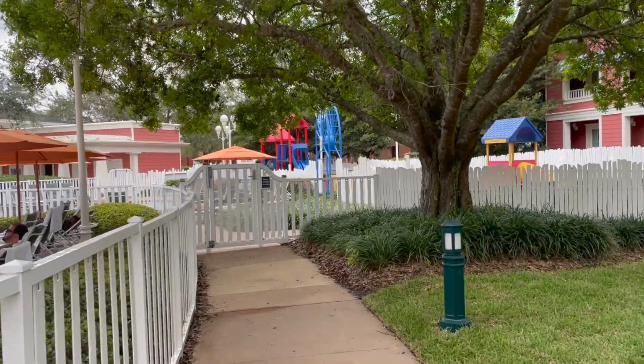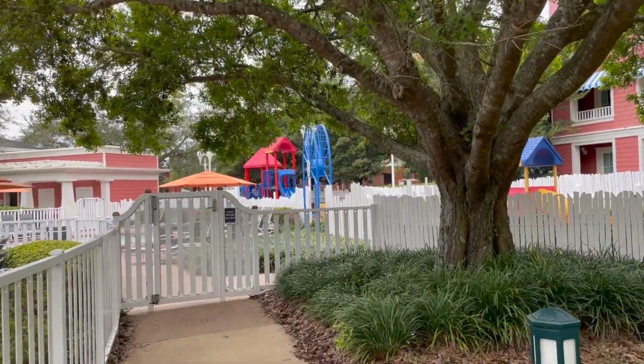I think this is as close as I'm going to get because again, it can be a little creepy. I'm a grown man with a camera.